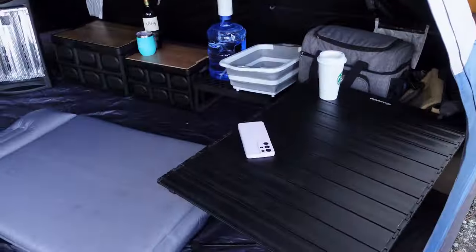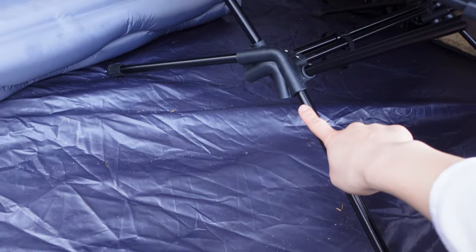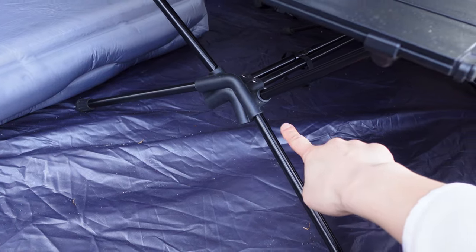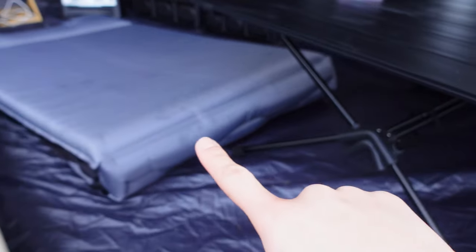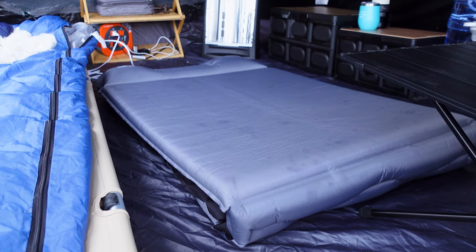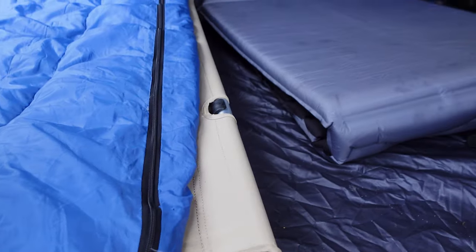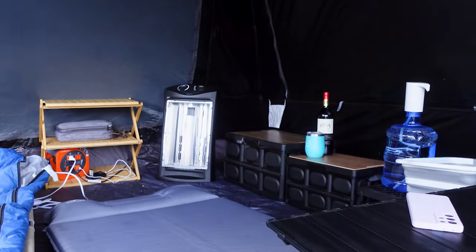I initially wasn't going to set up this table because I thought it was too high. But I noticed that there's actually two settings here. So you could have it really high or you could have it lower, and I find that this height is perfect if I want to sit on the ground. And then I'm just using my sleeping pad as a cushiony seat, which I'm gonna later use as my sleeping pad when I go to sleep. So really happy with my setup right now, super cozy.